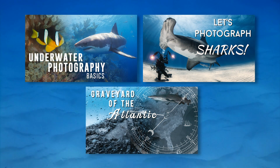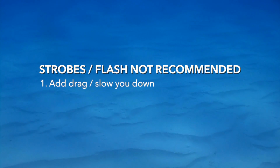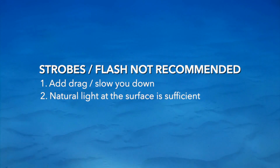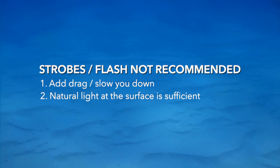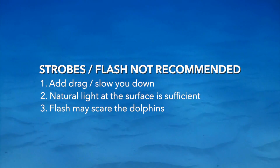If you've watched my other underwater videos, you know we often include strobes with our camera to provide artificial light. Today we're leaving the strobes on the boat, and there are 3 reasons. First, we need to be streamlined. Strobes add a lot of drag and will slow us down. Second, we're shooting at the surface where there's a lot of natural light, so we don't really need them. Third, we risk scaring the dolphins with flash.